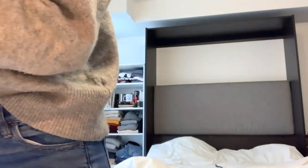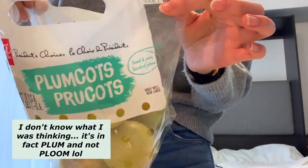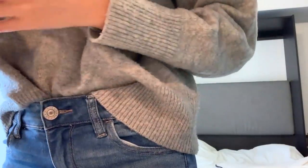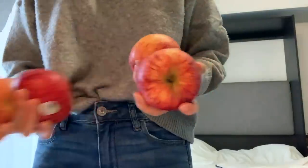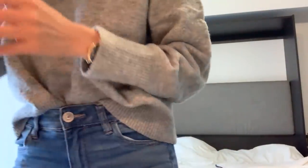I got some groceries on the way back. These are little plumcots, I think they're plumcots. I got 3 regular red plums. I really love plums and peaches. 4 apples, romaine lettuce for salads, and also this bread.